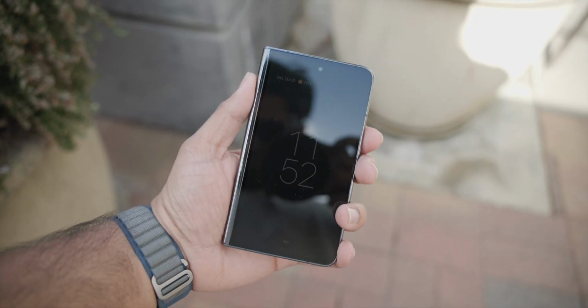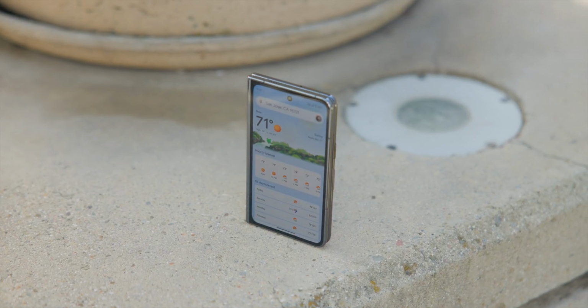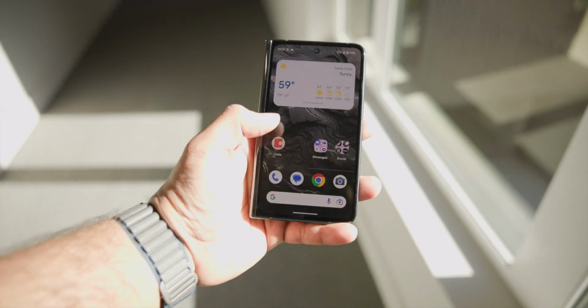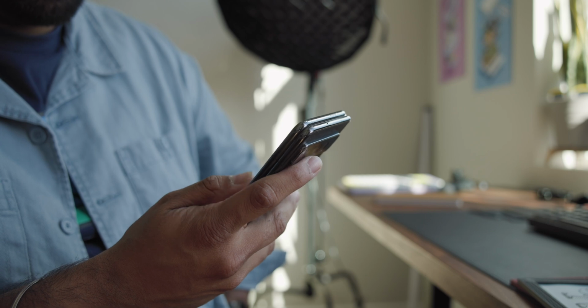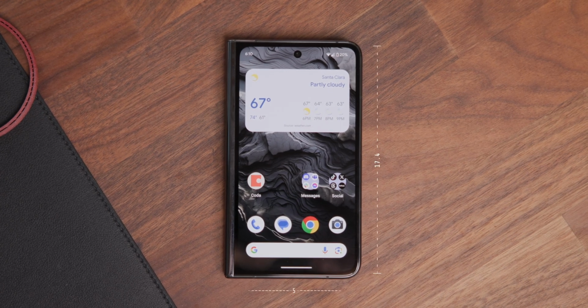Starting on the outside, there's a 5.8-inch display that goes up to about 1500 nits peak brightness with up to 120 hertz refresh rate. It's a solid display that you can see outside and it feels really responsive. And I think the most important part, which really got me to like this phone, is the aspect ratio, which is 17.4 by 9.